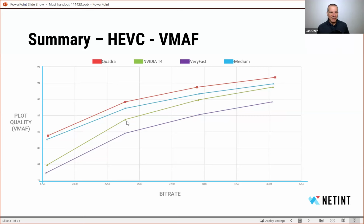I can't say if this is noticeable, but we're saying that this is around 86, this is around 89. So you're getting close to that 3+ VMAF difference that people might notice the difference at this quality level. Probably wouldn't notice the difference here, at the 3500 bit rate, but they might notice the quality difference here.